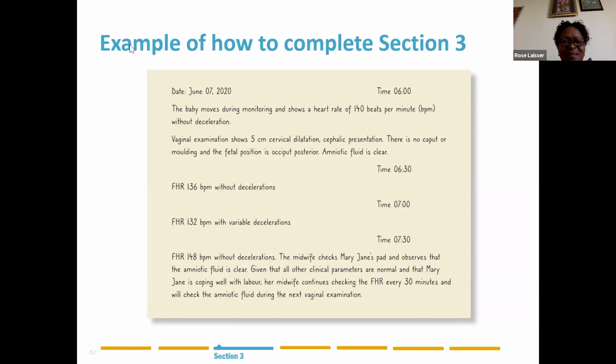So, this is example number four for section three completion. We all know section three is about the baby. So the baby moves during monitoring and shows a heart rate of 140 beats per minute at 6 p.m. without deceleration. Vaginal examination shows 5 centimeter dilatation, cephalic presentation, and there is no caput or molding, and the fetal position is occipital. Amniotic fluid is clear.